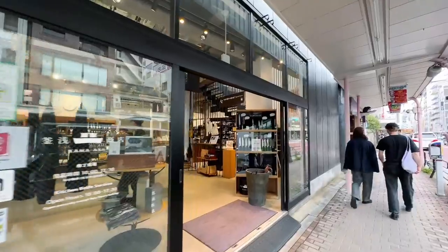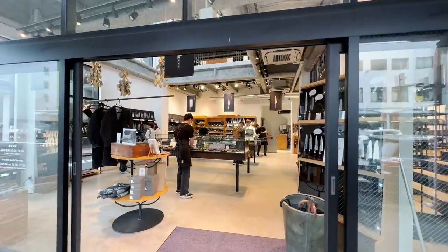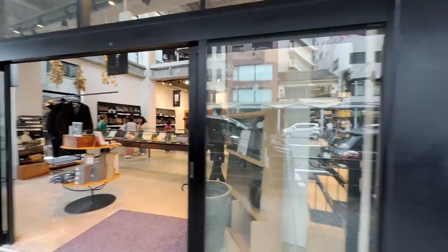Well, I think it was this shop. There's so many knife shops. I don't know which one it was. There's another knife shop. This one, very inviting, look, big windows. There's a second floor. There's people speaking English that will help you. That's impressive.